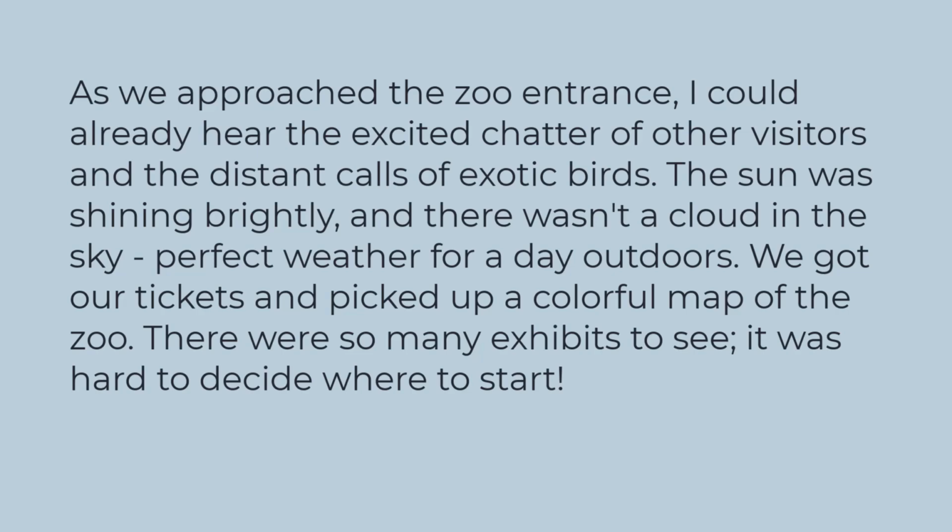As we approached the zoo entrance, I could already hear the excited chatter of other visitors and the distant calls of exotic birds. The sun was shining brightly, and there wasn't a cloud in the sky. Perfect weather for a day outdoors. We got our tickets and picked up a colorful map of the zoo. There were so many exhibits to see, it was hard to decide where to start.